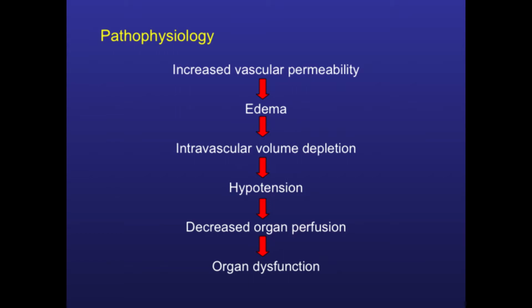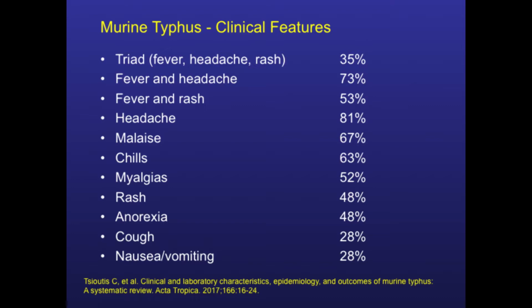So, there is a triad that people have described in the past with murine typhus involving fever, headache, and rash. But this quote-unquote classic triad is rarely seen when described in large case series. Only 35%. Fever and rash, only 53%. This is a disease that causes sudden onset fever. All patients have fever. Following that, people often have headache. Patients describe the headache usually as the worst headache they've ever had in their life. They have muscle aches, chills, and malaise. And about a quarter of patients will develop respiratory symptoms, including cough or abnormal chest x-rays. And some people with severe disease can get pulmonary edema and wind up on a ventilator.